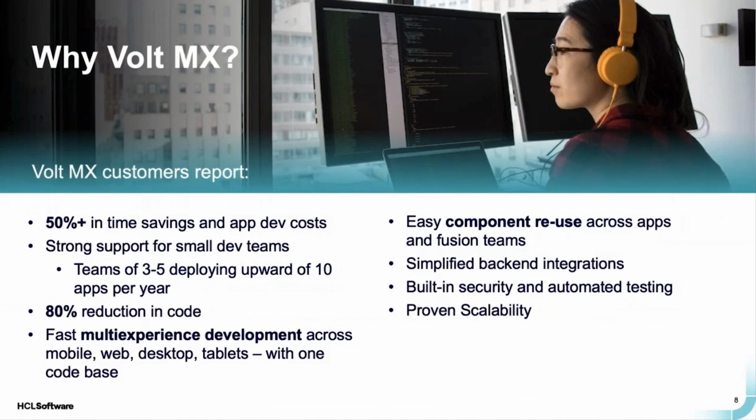So why Voltimex? Well, why have a multi-experience low-code platform? Well, you need to innovate, you need to fight the competition, you need to build and solve business problems, and you need to retire that backlog. And you do that with a low-code multi-experience platform to save you time and reduce your application development costs.